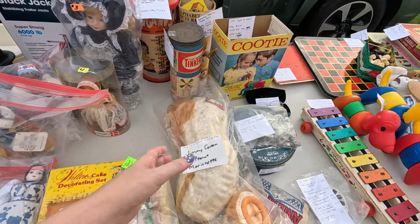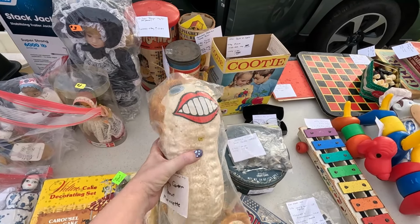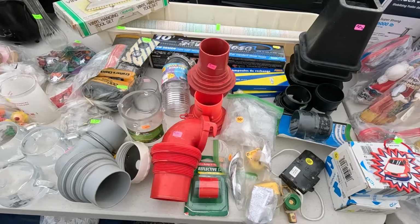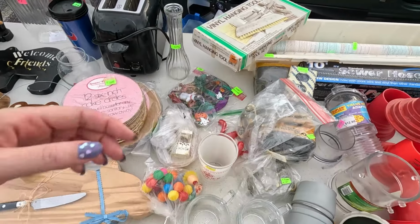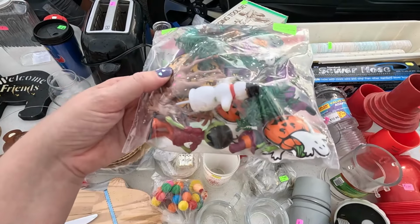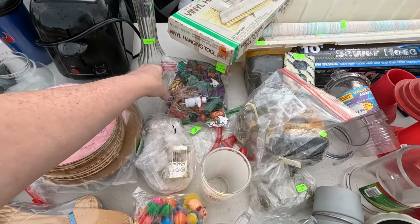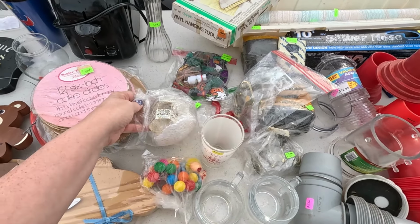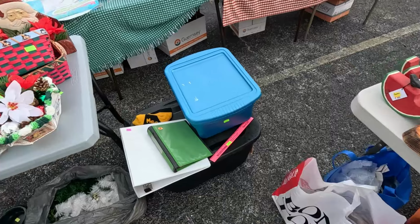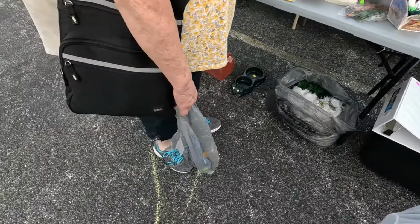Did you tell me that was going to blow over? Yeah. Oh my gosh, hold on. We need to see this. Look at that face. Oh my god. It's so funny. Okay. What's in this little bag of Halloween goodies? Like a little bit of Christmas in there too. Little like cake toppers. What is it?